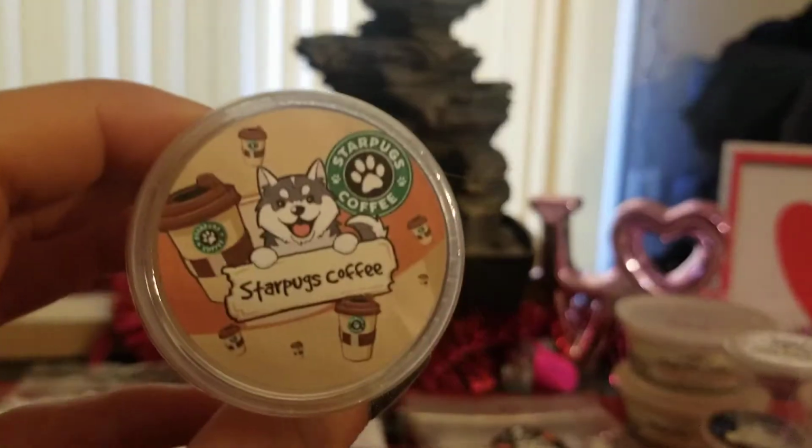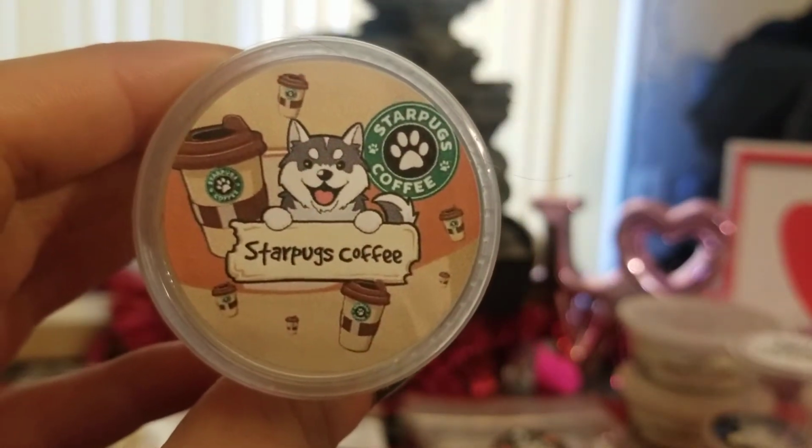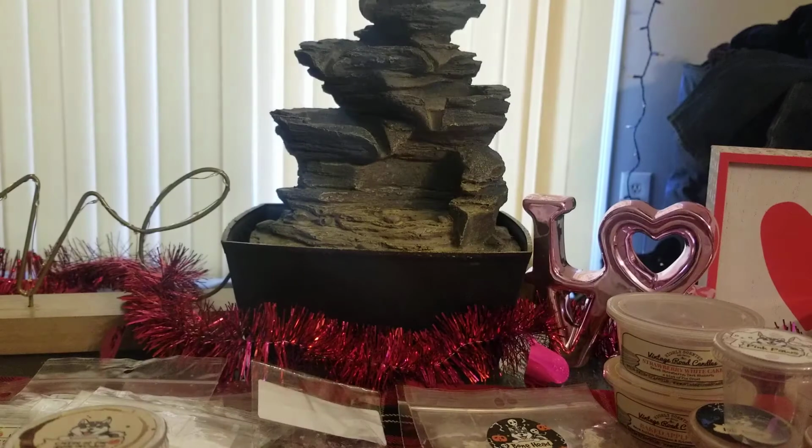From Woof Wicks, I did Star Pugs Coffee, which is just fresh coffee, and this one was also amazing. Her coffee scents are just on point. So this is another fresh, bitter coffee scent. There's no sweetness to it. Oh, and it's just amazing. So good. Definitely want more of that one.